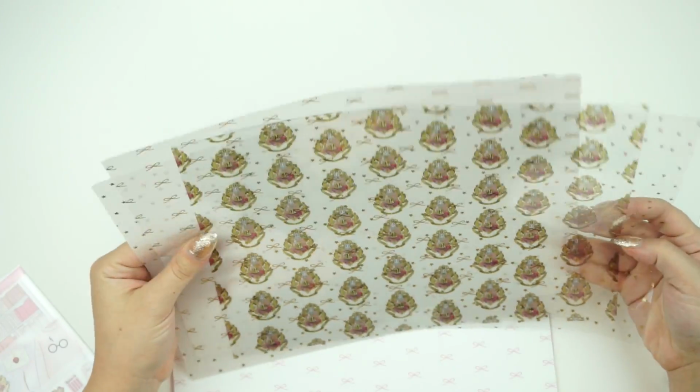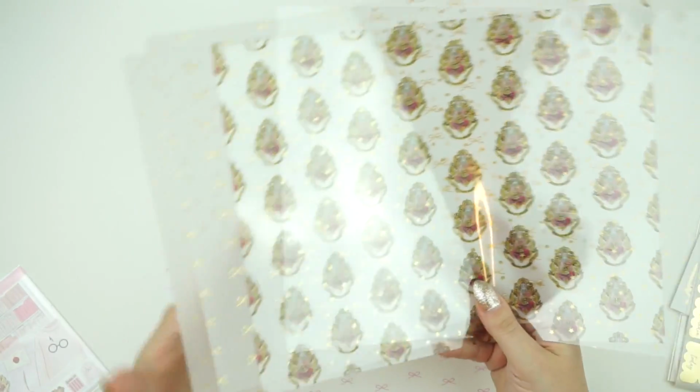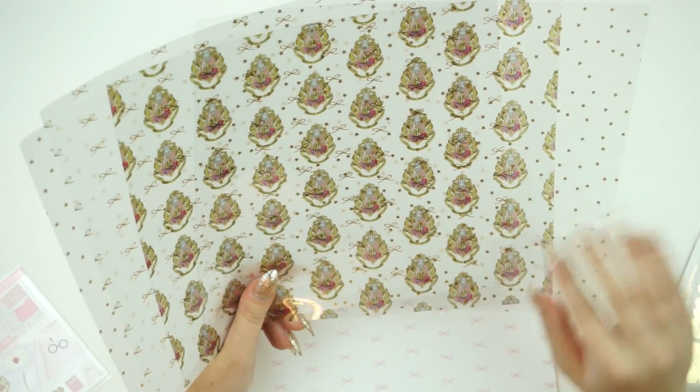This is actually the last kit I'm going to be doing specialty papers with, just because I'm going to start bringing some packs to the shop.